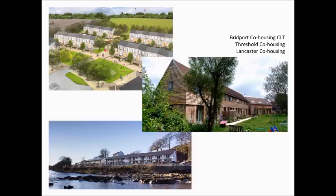You'll also notice that there's no car parking in front of any of these houses. The car parking is kept separate so that pedestrians get the priority on the bulk of the site. And promoting sustainable transport is another really important part of having a holistic, sustainable development. Lancaster, in particular, only has 11 cars for 41 homes, and we're looking to replicate something like that ultimately at our site by restricting car use. Most of these are rural or semi-rural, so they have the luxury of space, but many of them have lots of communal outdoor space for people to enjoy.